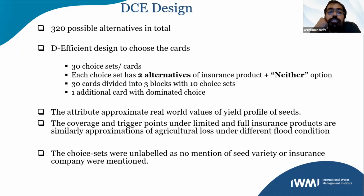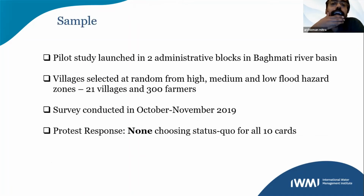So we used a D-efficient design to choose the choice sets. We had 30 choice sets, and each choice set had 2 alternatives of insurance products and a neither option. The 30 cards were divided into 3 blocks of 10 choice sets, so each farmer had 10 choice sets, and the choice sets were unlabeled, so there was no mention of seed variety or insurance company. The pilot was done in 21 villages with 300 farmers in the Bagmati River region, which is very flood-prone, but we chose villages in relatively high, medium, and low flood-prone areas.